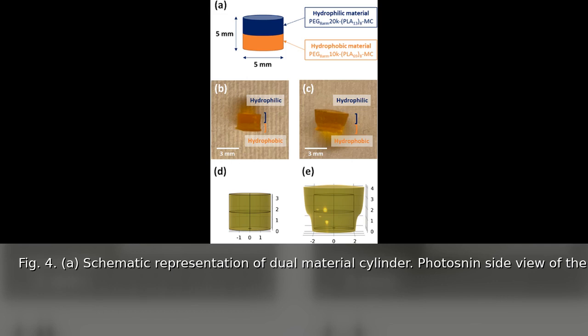after water immersion. Immersion causes pronounced swelling of the hydrophilic portion, while the hydrophobic part maintains similar dimensions. This creates a dimensional mismatch at the interface, inducing tensile strain in the hydrophobic material and compressive strain in the hydrophilic layer. However, no delamination occurs due to robust interfacial bonding.